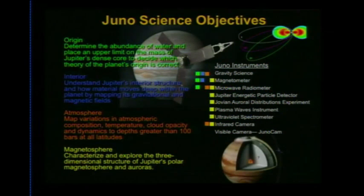That's crucial because the water tells you a lot about how and where the planet formed. If you're close to the sun, water's a liquid or a gas. If you're far from the sun, it's a solid, it's ice. If you get really far from the sun, then other materials get trapped in the ice in a different way than if you're, say, at 5 AU where Jupiter is.